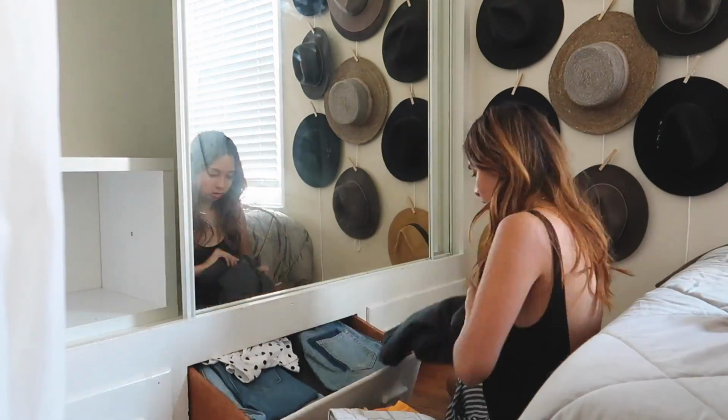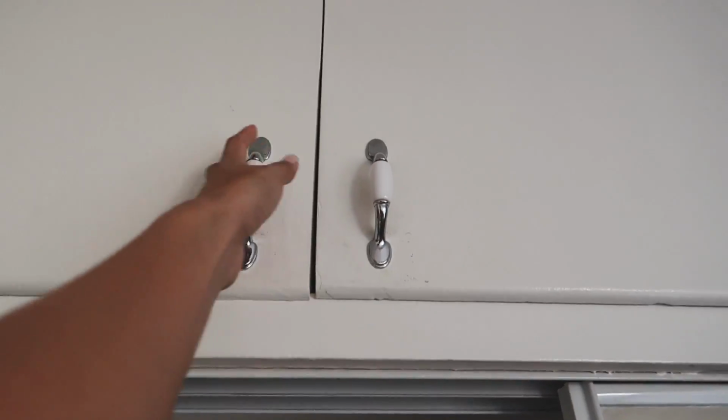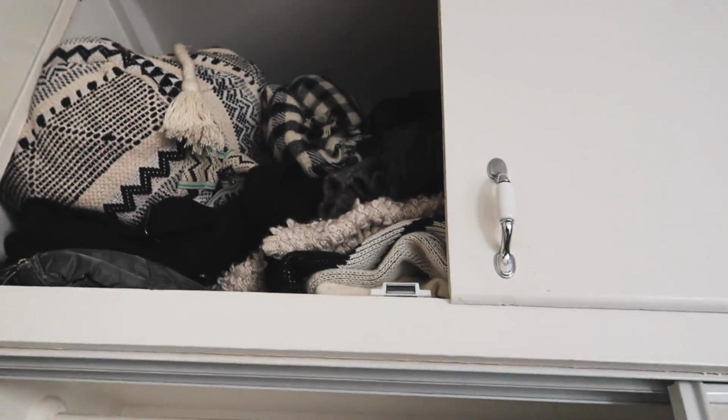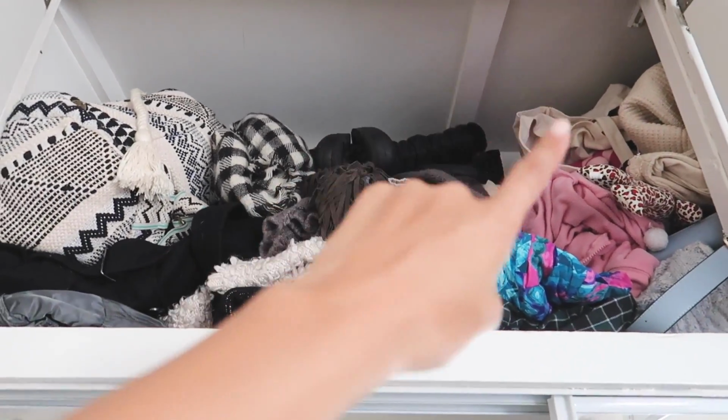Went through all the hanging stuff, so now let's go through the drawers. Time to do the cabinets. This one, I don't even know what's up here. I see some bunny pajamas though.